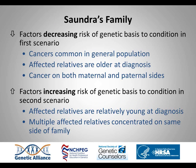So to summarize Sandra's case, there are a number of factors, so think about the first scenario first. There are a number of factors that were decreasing her risk of a genetic basis to colorectal cancer in the first scenario. Colon cancer is common in the general population, as are melanoma and lung cancer. The affected relatives in that scenario were older at the time of diagnosis, and we had cancer from both maternal and paternal sides, which can sometimes be concerning, but it also reduces the chance that there's something strongly being inherited on one side of the family if we see a smattering of cancers on both sides. And in this scenario, we assessed that Sandra was of average general population risk.